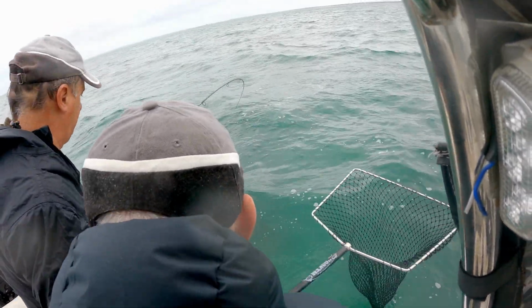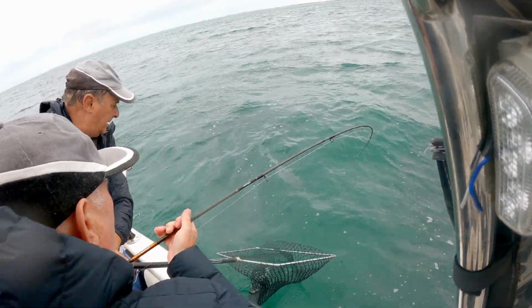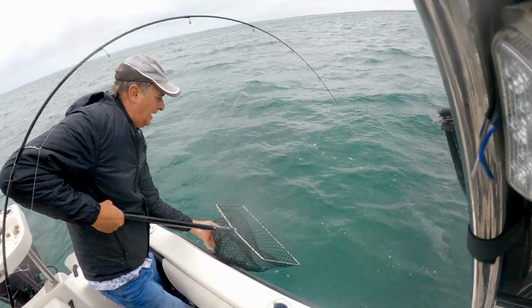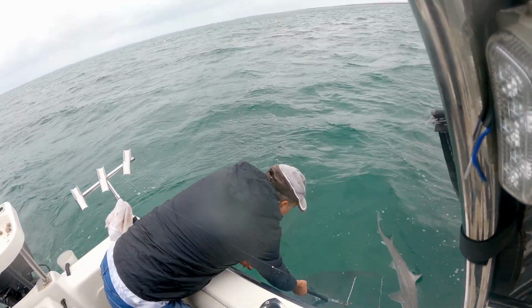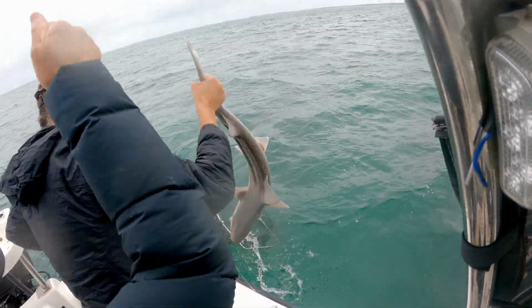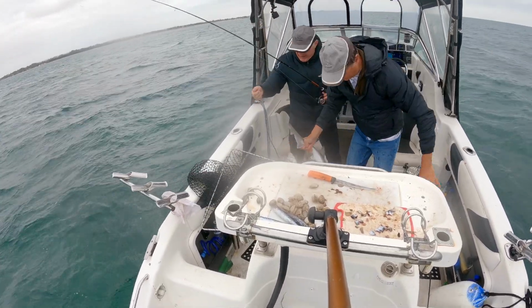This time we swapped. I gave the rod to Michael to grab the fish in and I would be the one to net the fish. So when we had the fish close to the net, the tide was holding the fish sideways, so I could not net it properly, so I grabbed the tail and brought the fish straight into the boat. So here we go, we got the fish in the boat.